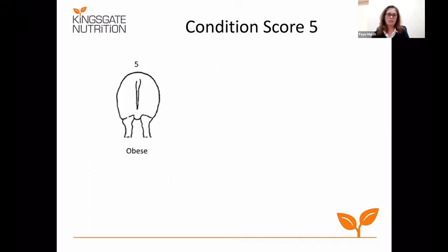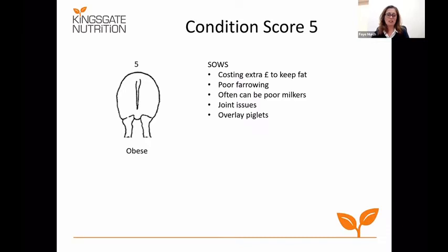Condition score 5, on the other hand, our obese sow, she's going to cost us money. Number 1, because she can't farrow. Birth canal is so wrapped up in fat that they struggle to pass the piglets through and out, so we end up losing piglets. Opposite to the very thin sows, they're often very poor milkers. So you end up having to support the piglets with milk substitutes, or worse than that, we lose the piglets. So they're costing you money in that sense.